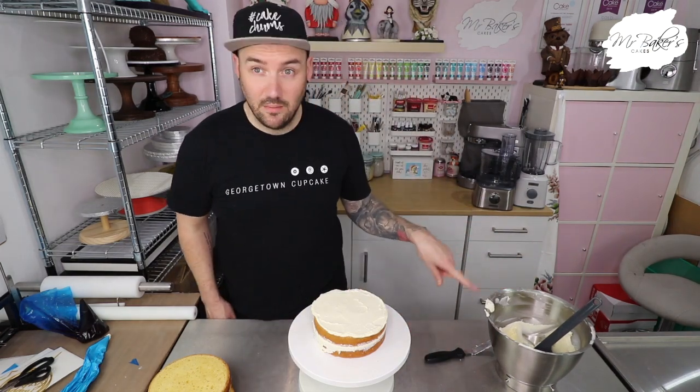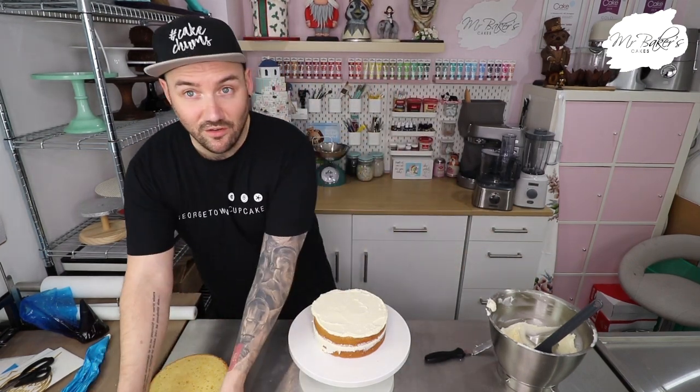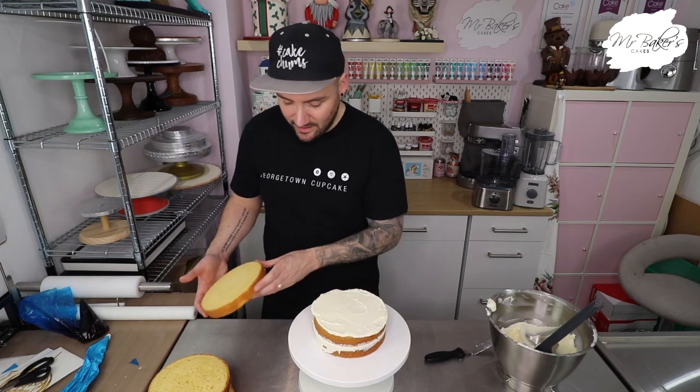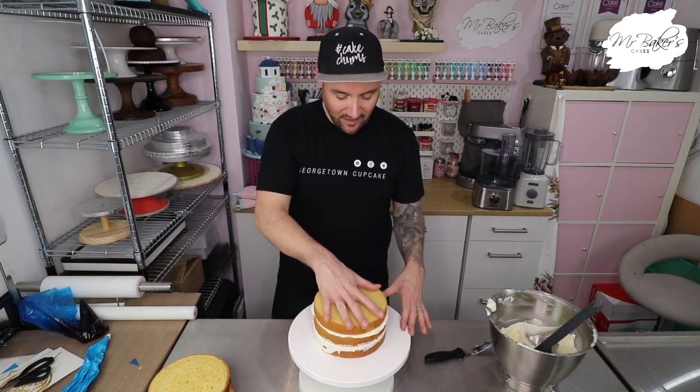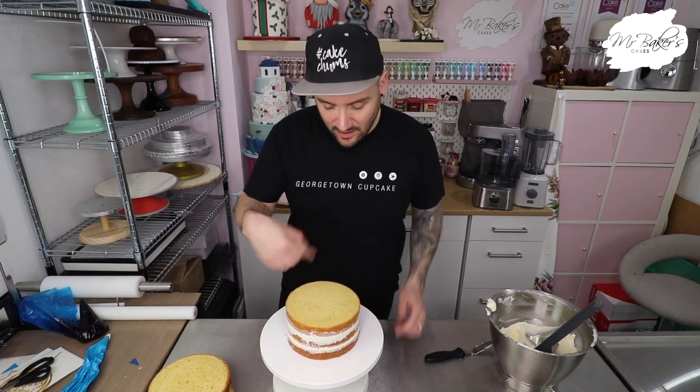This is a really bad habit, by the way, because this is my clean buttercream, and by scraping my palette knife on there, I'm running the risk of putting crumbs into that batch. So ideally you want to have a separate bowl just for scraping. And then we're just going to repeat that process of jam layer, buttercream layer, jam layer, buttercream layer, until the whole cake is assembled.